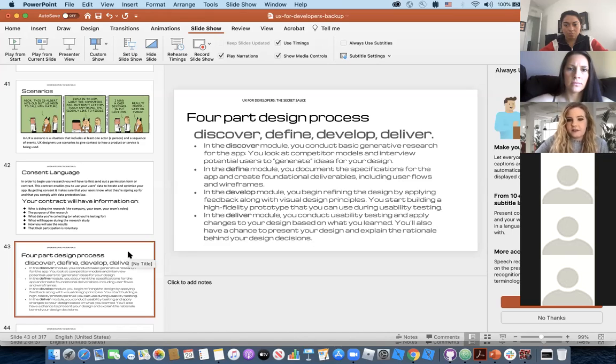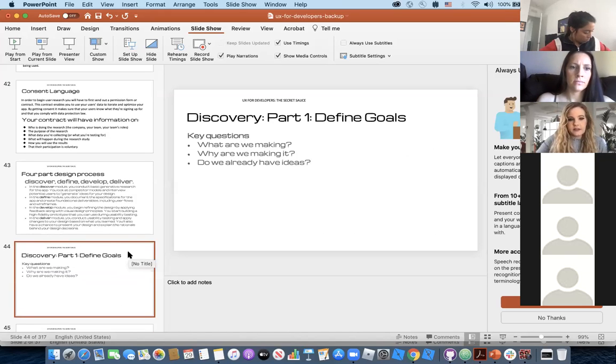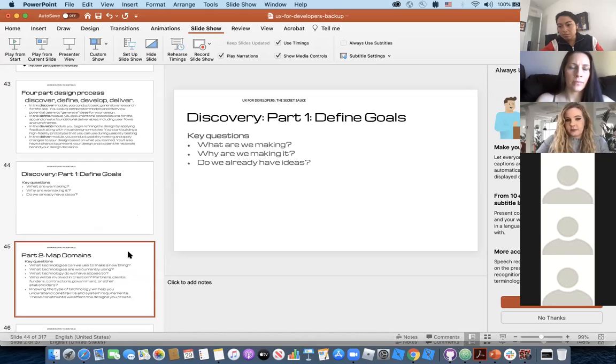And then deliver is about usability testing and really starting to make sure that you've coded and brought it to life successfully. So I'm going to focus on discovery for now. Discovery part 1 is really about defining the goals. What are we making? Why are we making it? Do we already have ideas about the purpose of this?